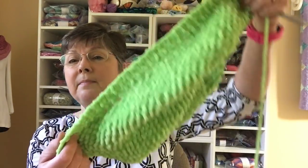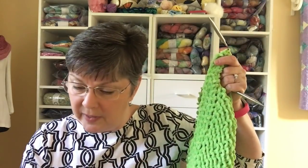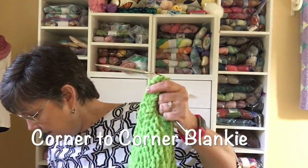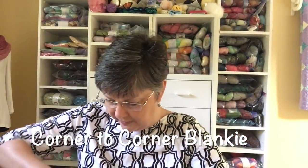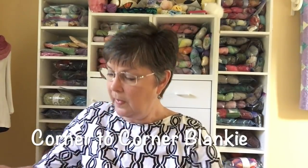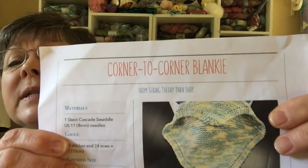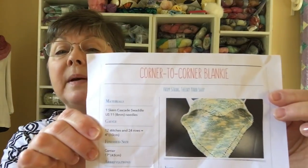And so I am using, it's not the same pattern. I am using the corner to corner blanky pattern. And I probably have that pattern right here so that I can actually show it to you. Corner to corner blanky. And this was a free pattern. And it says from String Theory Yarn Shop.